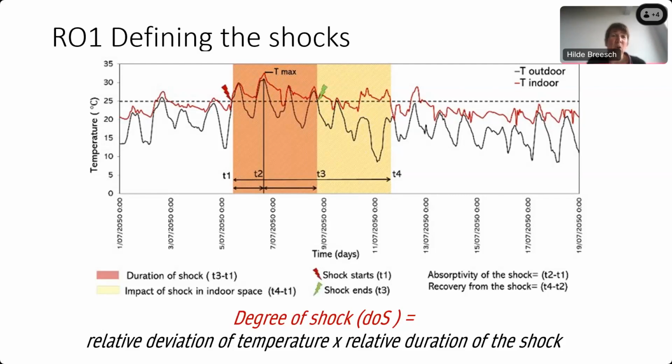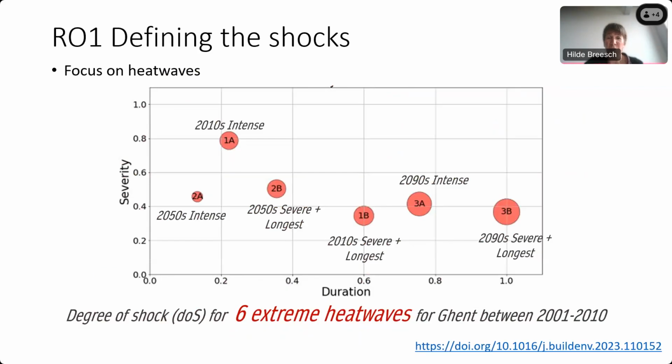Here you see how we defined the shocks. We defined a degree of shock, and degree of shock is the relative deviation of temperature multiplied by the relative duration of the shock. So two parameters: the temperature deviation and the duration. For example, here you see that we focused on heat waves, and we focused, of course, on the climate of Belgium, in this case Ghent. But we have this also for other climates.